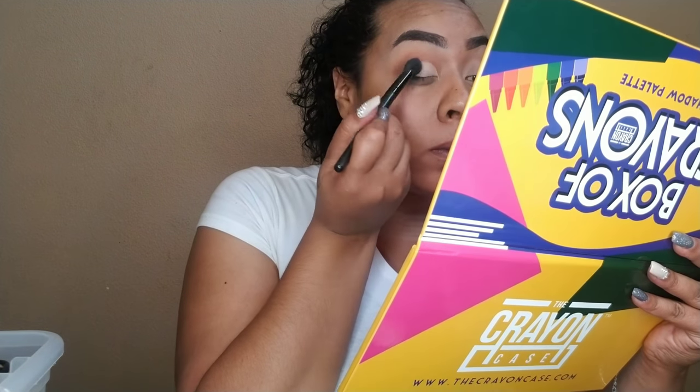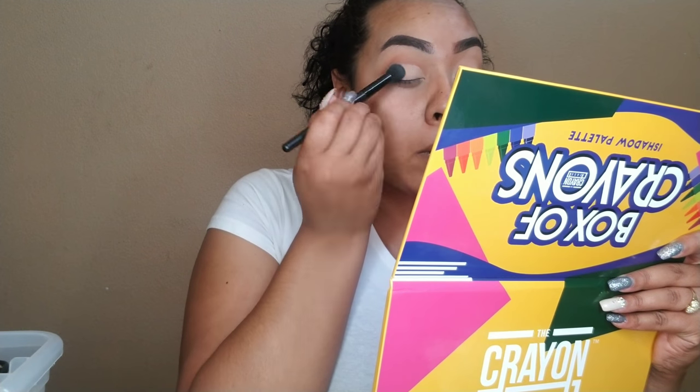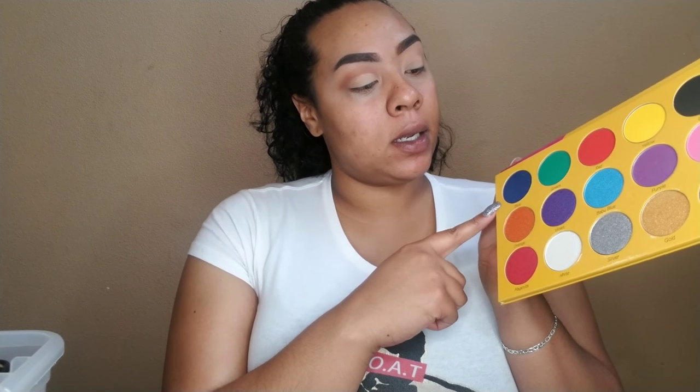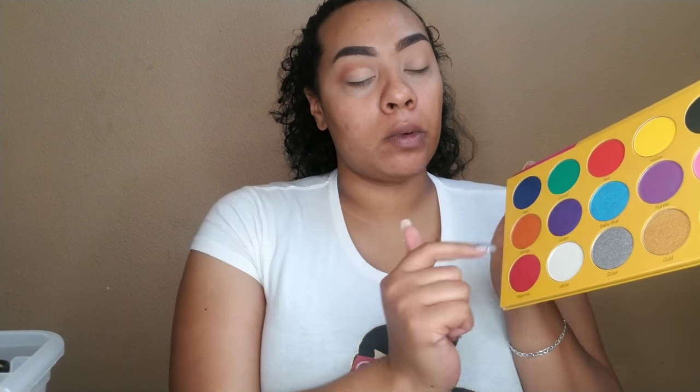Then I'm gonna use the same e.l.f. flawless concealer brush, but this is a totally different brush. I have two of them, so I'm gonna use a clean one. I'm gonna use my Bennye banana powder to set the cut crease. Like that. So now I'm gonna use the silver, the blue, and the purple, one of these purples.